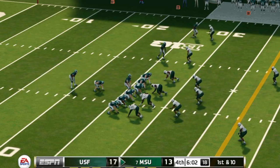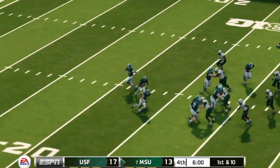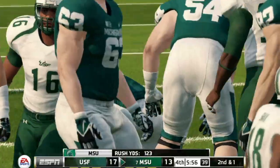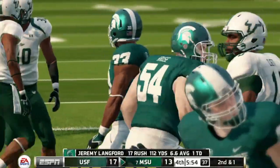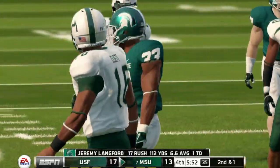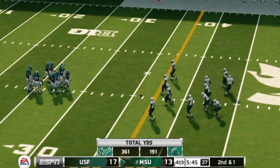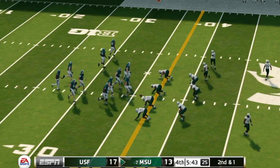Hey, Mike 50, Mike 50. Makes it out to about the 36. Called a gain of 9 yards. That brings up second and one. It's second down now, and they're just a few feet away from that first down marker.